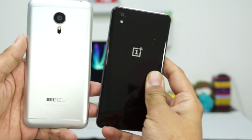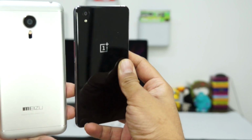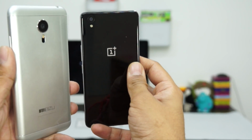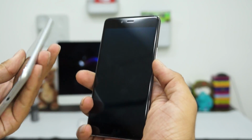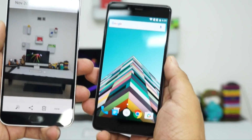We have used both the devices and I could easily say that I would not prefer a glass body design despite a protection from scratches. It just feels too slippery. The OnePlus X is a compact device, while on the other hand the MX5 is a large device, but it doesn't feel awkward to hold in the hand.